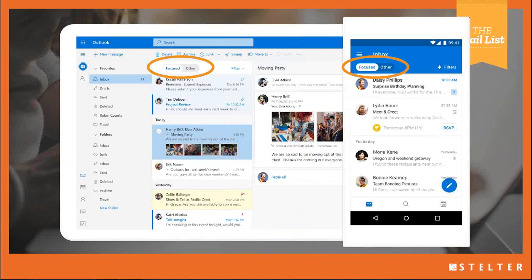Outlook is separating your inbox into two tabs, one focused and other. The most important emails are on the focus tab, while the rest remain easily accessible, but out of the way on the other tab. The system takes into account emails and contacts with whom you interact and filters out noisy sources like automatically generated or bulk email.